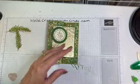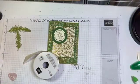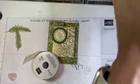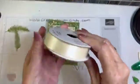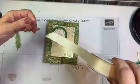And then I'm using, I can't remember if this is in the suite or not. Let me just look it up real quick. Because, oh no, I can't. It's not in the catalog. I don't remember if this ribbon is in the suite. It is an online exclusive, but it's this beautiful satin.